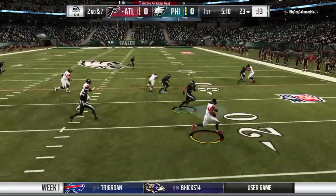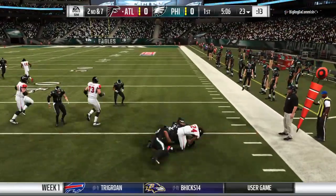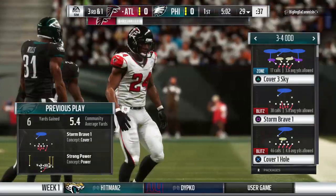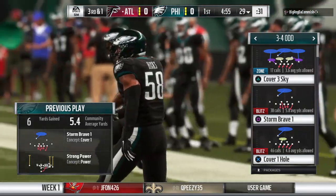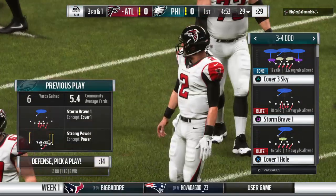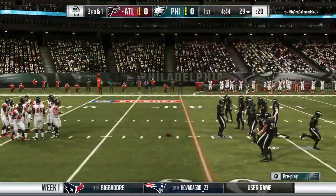On second down, Freeman. And he's able to plow forward up to about the 29, just shy of the 30. That's going to be a 6-yard gain. It leaves him with third down and just a yard to go. Let's go.